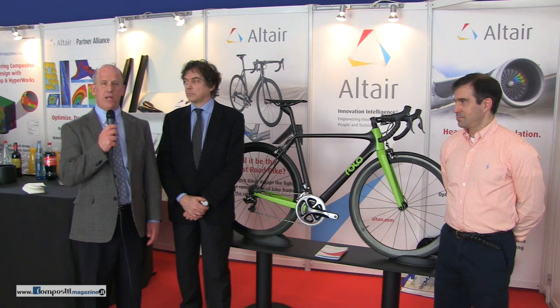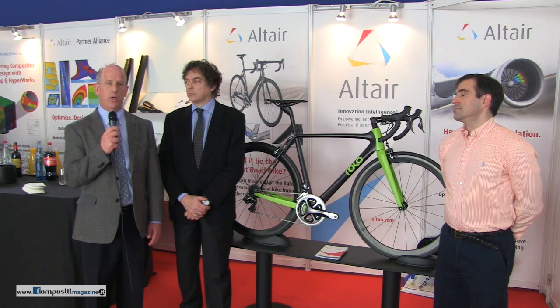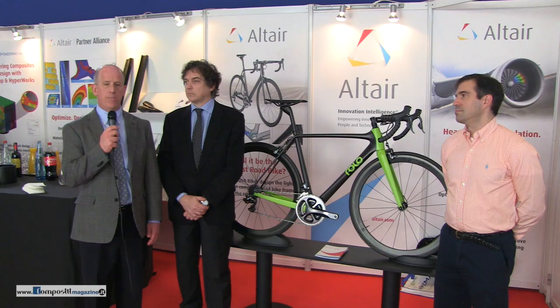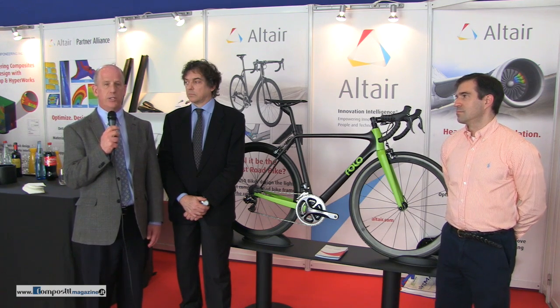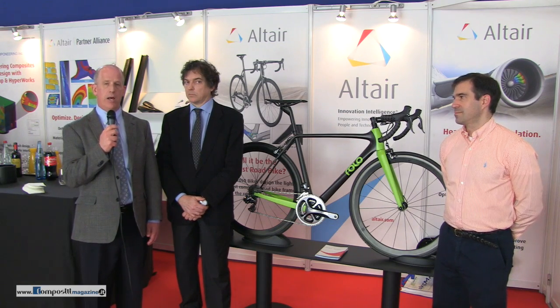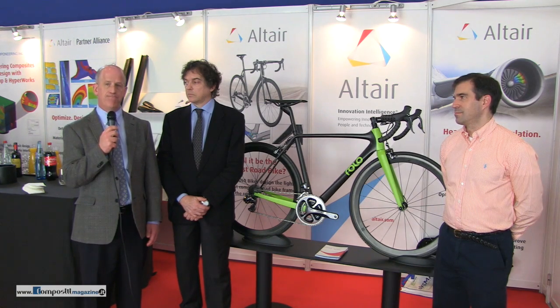We also get involved in optimizing composite parts. Let's say you already have a composite part and you'd like to take some additional weight out or improve the performance. Because composites have so many design variables at your disposal, you really need computer simulation to be able to sort through those design variables and come up with the right design. Our experience has been that generally we can take an additional 10 to 15% of the weight out of an existing composite structure through using our optimization technology and our consulting experience.